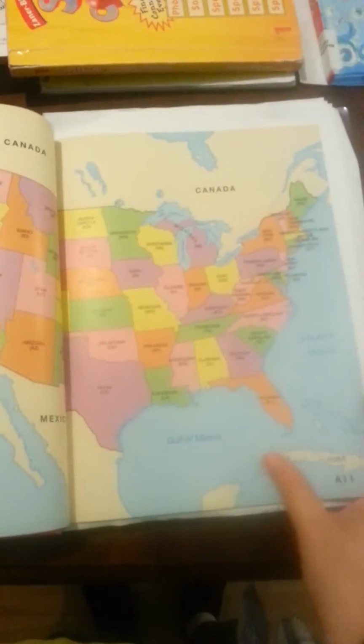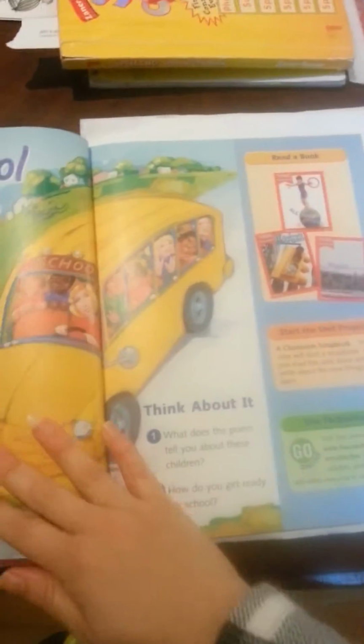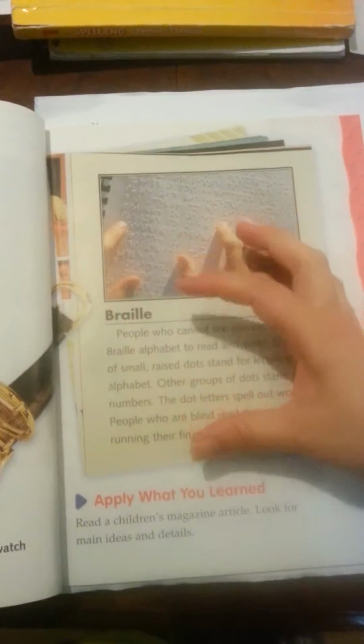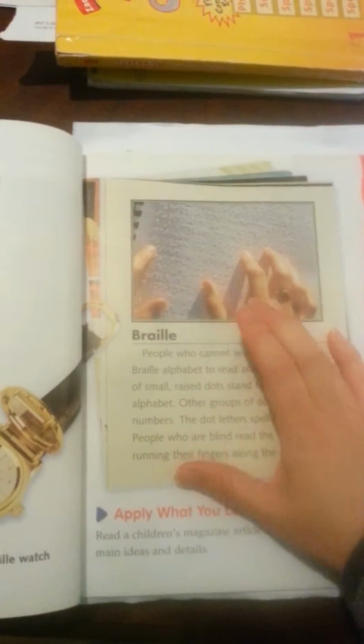So as you can see, pretty much you just read the chapter. And they're really short chapters with words that he can pretty much read for himself. There's a few words I help him with, but not too many. So I don't do too many of the activities in here. We do questions out loud, so he does those. When we got to here, we saw how Braille is. I ordered him a little card of Braille, A through Z, and got that in the mail. We'll be studying that in second grade.